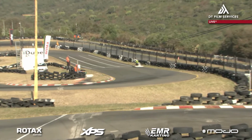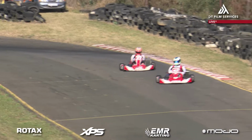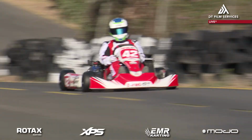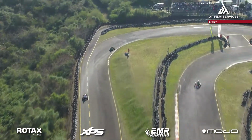And here comes the battle on for fourth position right now. Nicholas Spanianis there, fighting with Nico Zafiris for that fourth place, the 63 and 70 cards.